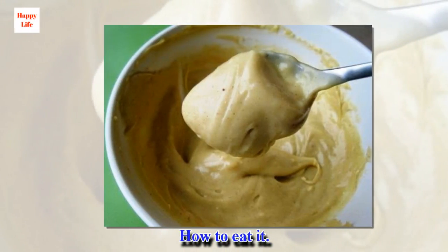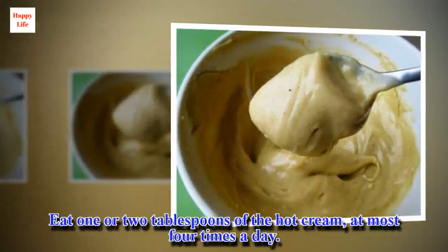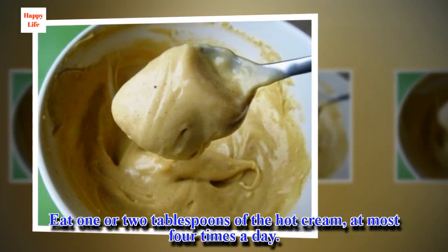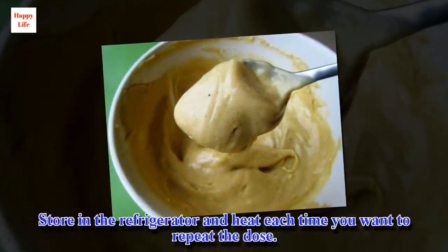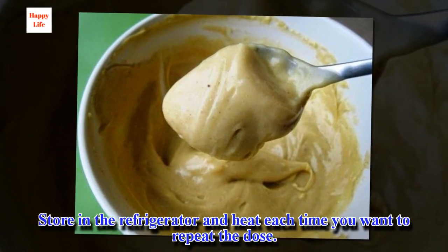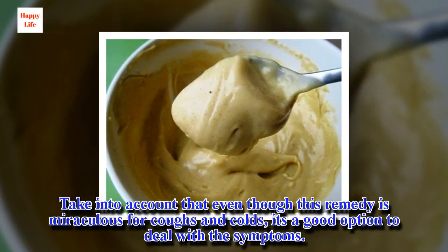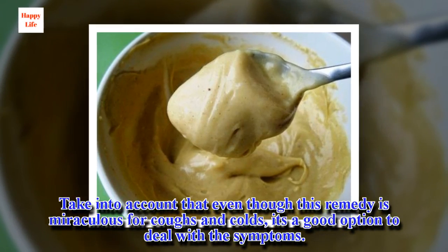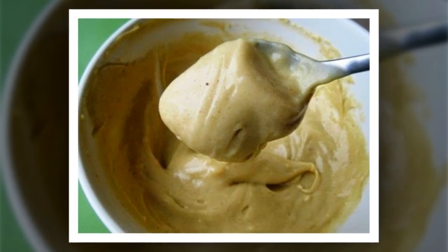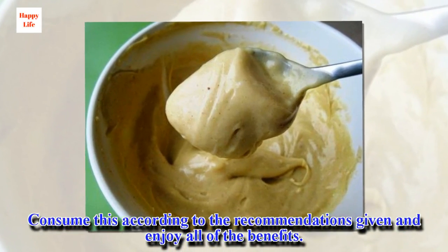How to eat it. Eat 1 or 2 tablespoons of the hot cream, at most 4 times a day. Store in the refrigerator and heat each time you want to repeat the dose. Take into account that even though this remedy is miraculous for coughs and colds, it's a good option to deal with the symptoms. Consume this according to the recommendations given and enjoy all of the benefits.